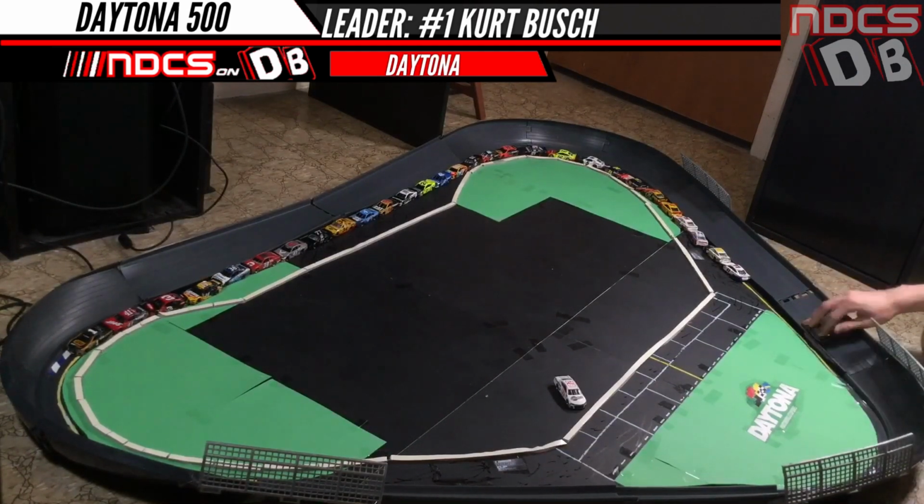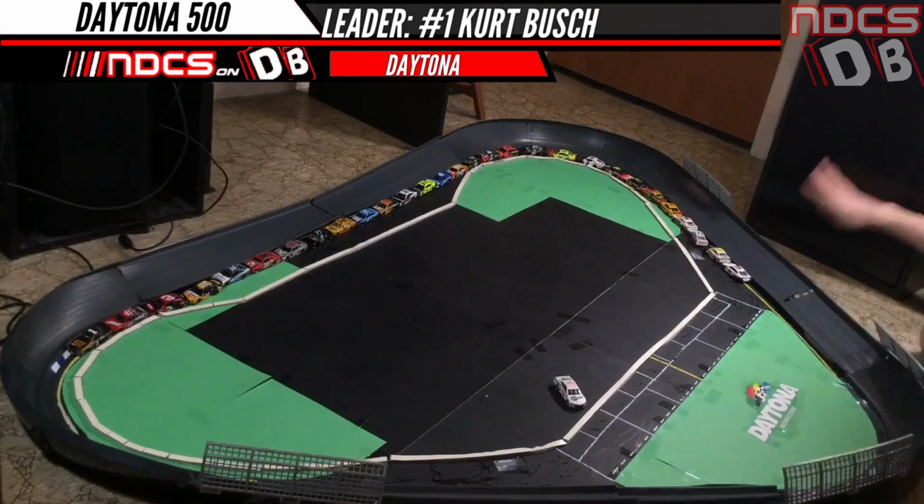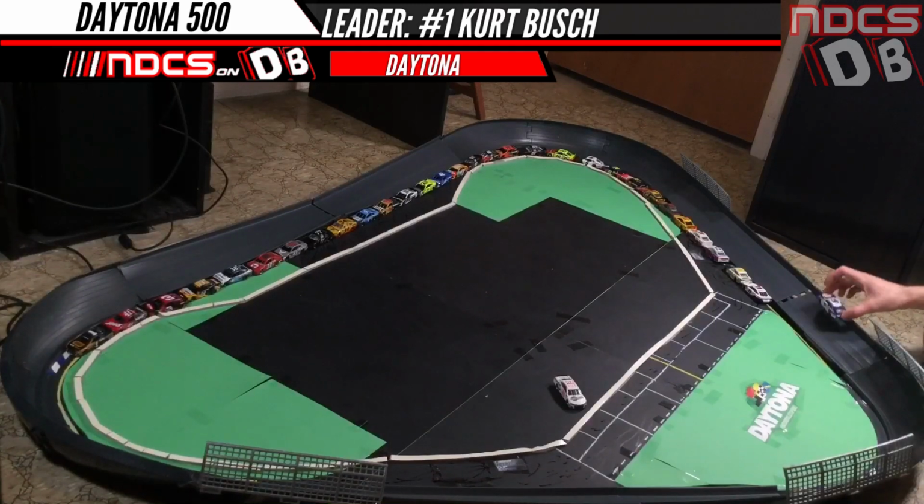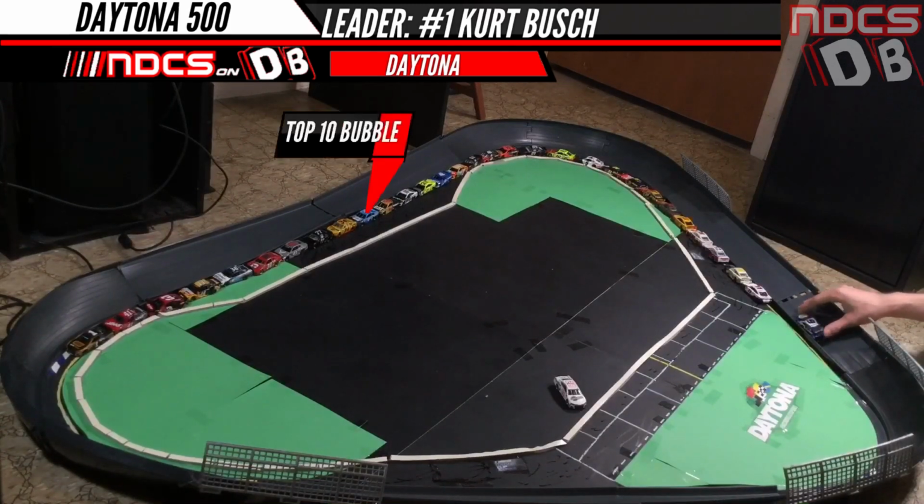Here's Corey LaJoie, the Old Spice Ford Mustang. And that car has continued to be slow. Right now, Kevin Harvick in that 4 car down the middle of the back straightaway is your 10th place car. Remember, top 10 are the only cars who get points. First place, 10 points. 10th place, 1 point.